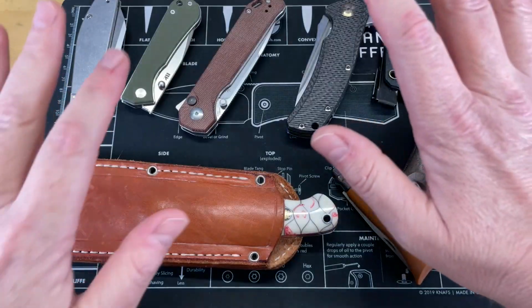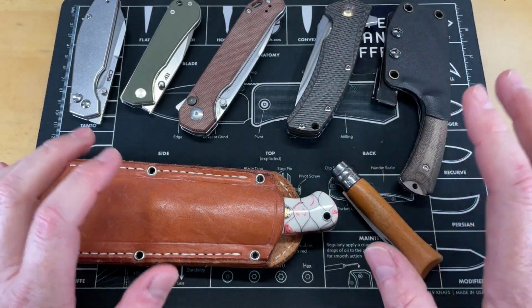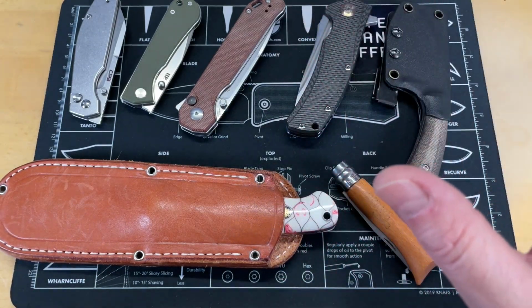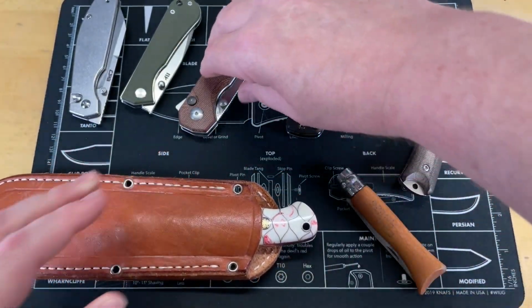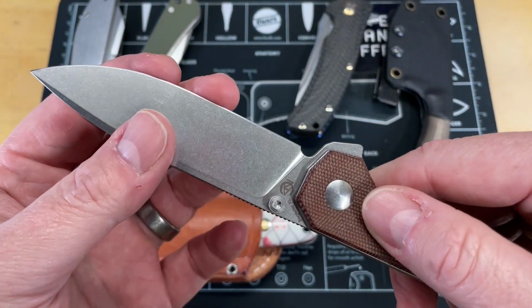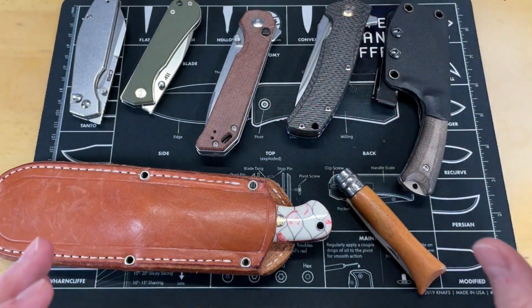The next thing you want to look at is, what are you cutting? More abrasive materials will dull some steels faster than others, and you may want something with a blade steel like S90V, or maybe something like this. This is S45VN, really wear resistant, versus something like 154CM. 154CM will dull a lot faster than some of your other steels that are much, much more wear resistant.